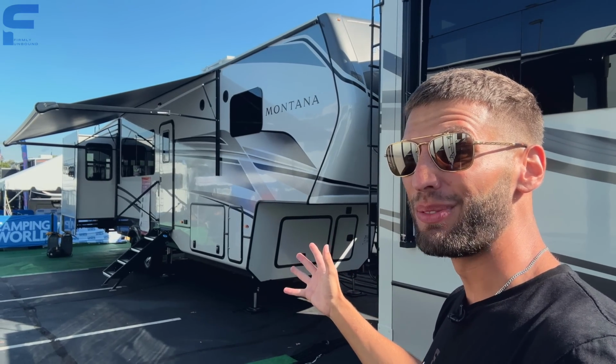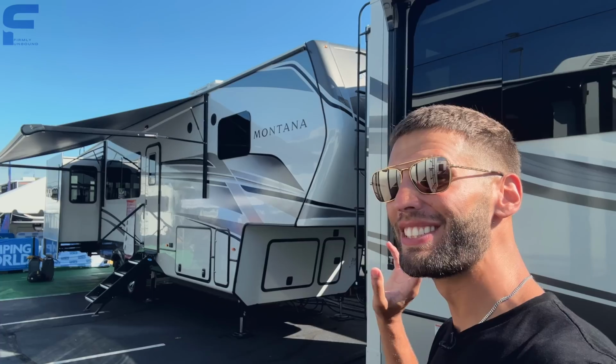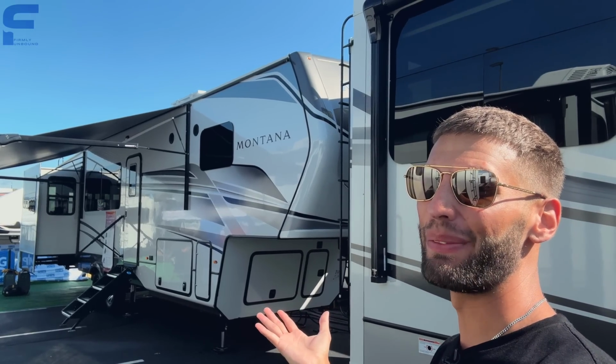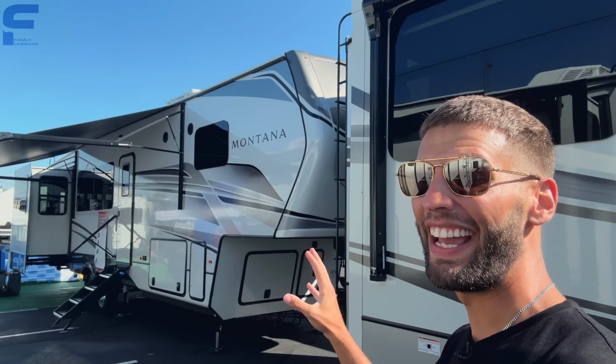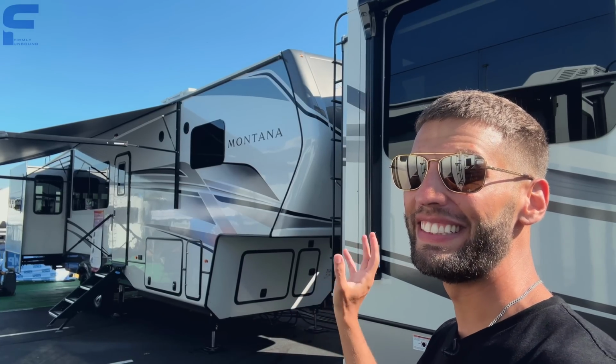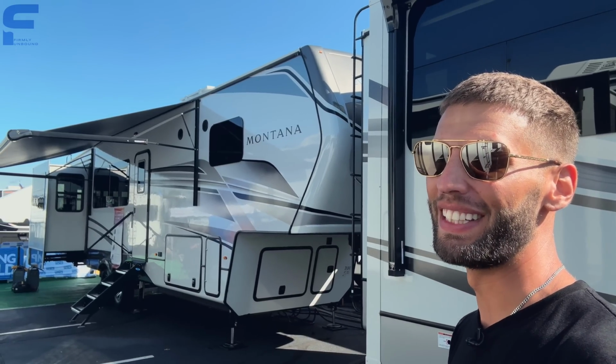Behind me here is one of Montana's new floor plans for 2024 that I am so excited to hear what you think about, because this has an L-shaped sectional sofa in it, and it's a huge living room, deck facing out into the campsite. There's just so many great things to talk about with it. Let's go take a look.